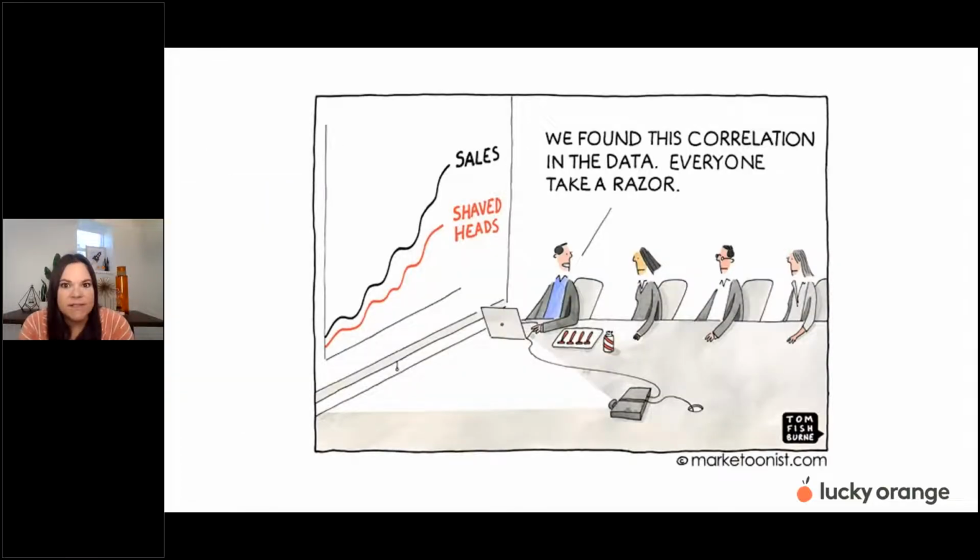This here is just a classic cartoon, but it illustrates the disadvantage of using traditional analytics alone to determine what people are doing on your website. If you're using something like traditional analytics, it's hard to see if it's a correlation or a causation. What do I mean by that? Correlation shows you that there's a statistical relationship between two variables, regardless of whether it's actually true or not. It opens the door to a lot of misinterpretations, which leads to poor decisions, and in this cartoon's case, a lot of shaved heads.